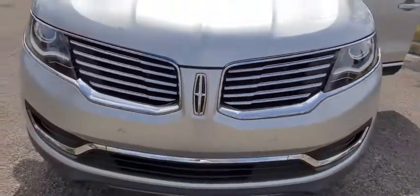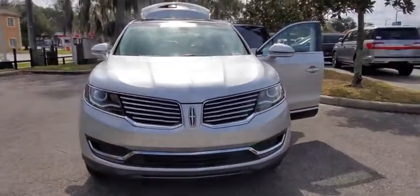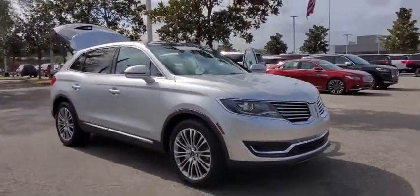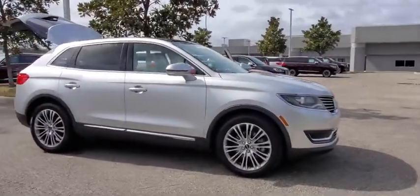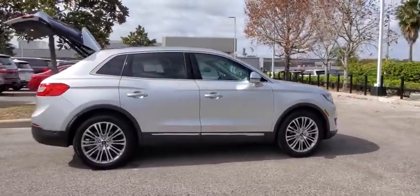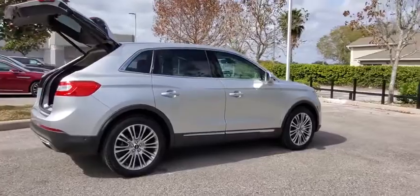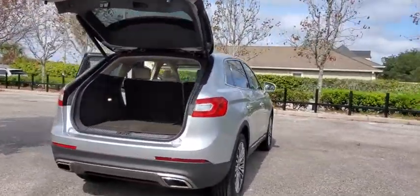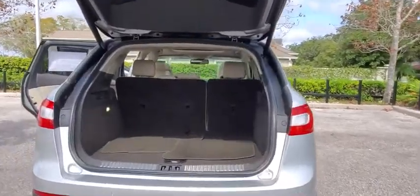We are pleased to show you the 2016 Lincoln MKX. The Lincoln MKX offers performance and a distinctly powerful ride that's ahead of the curve. Boasting excellent launch and acceleration with a powerful engine that delivers plenty of horsepower, the Lincoln MKX is truly empowered for action. This vehicle has less than 45,000 miles.